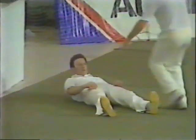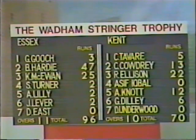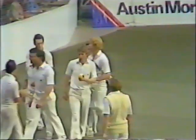And there's Derek Underwood being caught off the netting to bring this game to an end. So Kent all out, 70-for-6, and another catch there off the netting. This time it was Alan Lilly. Turner having caught 3 catches altogether in the innings, and Underwood caught Lilly, bowled Turner for 0. So Essex have won the 1982 Wadham Stringer Trophy by 26 runs, and there is the happy side.